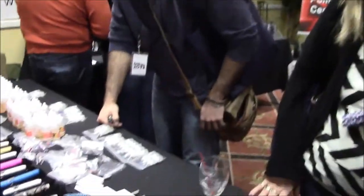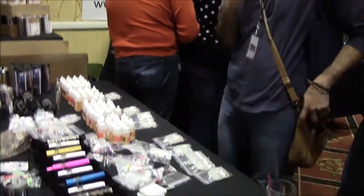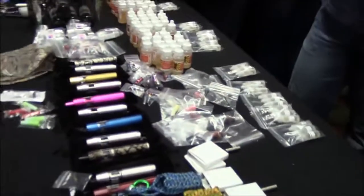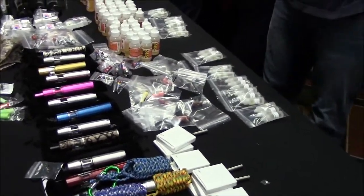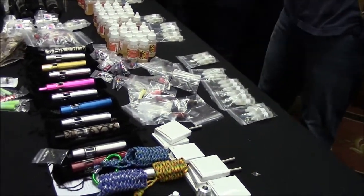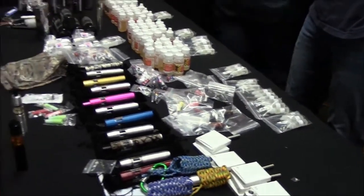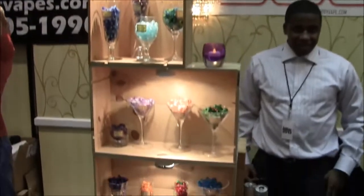And they have some juices, freebie giveaways, and some that you can try. And they got these nifty little mod holders. They look like, are those paracord, like safety? Yeah, exactly. So, no longer just bracelets, you now can have a mod holder that can save your life. All right, next up we have Cheery Vape, and all I can say is holy drip tips, Batman.